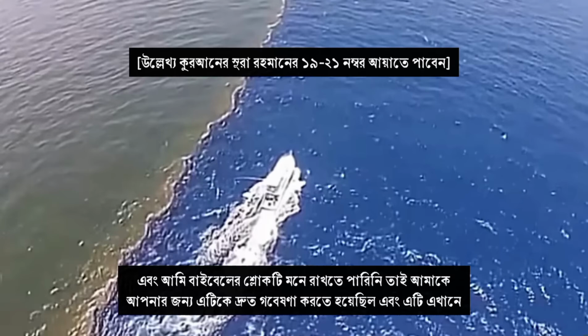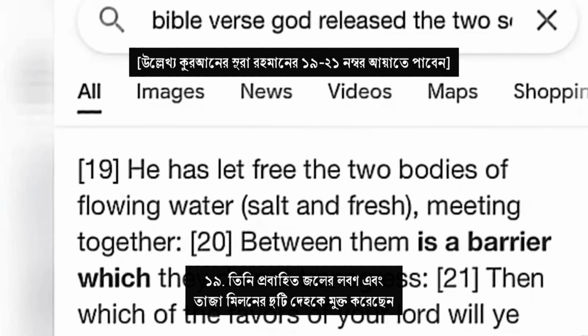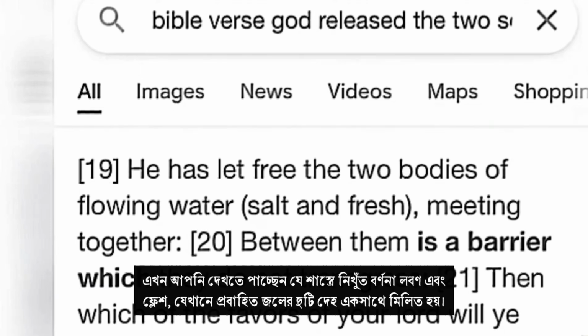And I couldn't remember the verse in scripture, so I had to research it real quick for you guys. And here it is, 19. He has let free the two bodies of flowing water, salt and fresh, meeting together. 20. Between them is a barrier which they do not transgress. 21. Then which of the favors of the Lord will ye deny? Okay, now you see that in scripture? Perfect description. Salt and fresh, where the two bodies of flowing water separate, meet together.